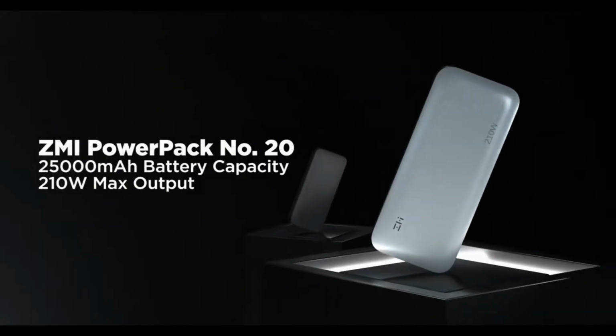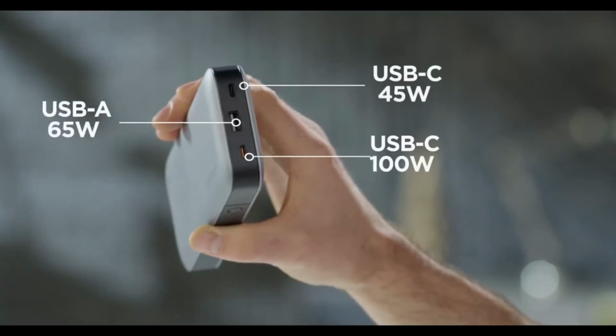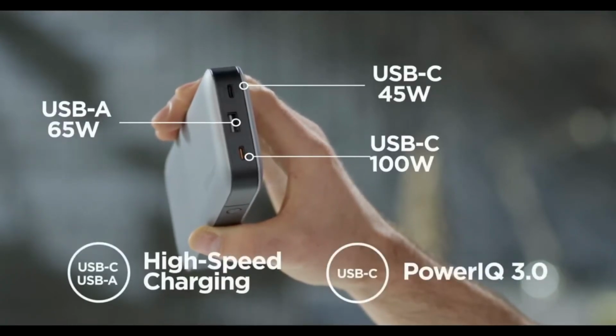Do you want to charge any devices at any time and anywhere? ZMI PowerPack number 20 is all you need. Here we are, introducing the most powerful USB-C 210-watt power bank in the world. It has bi-directional PD fast charging ports, one USB-A port with 100-watt output. Included are 2 USB-C ports.